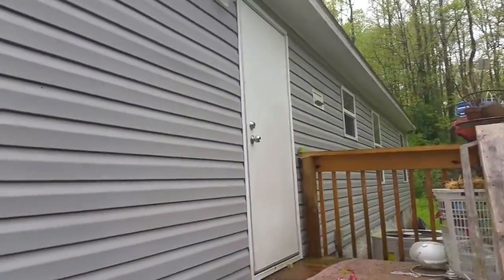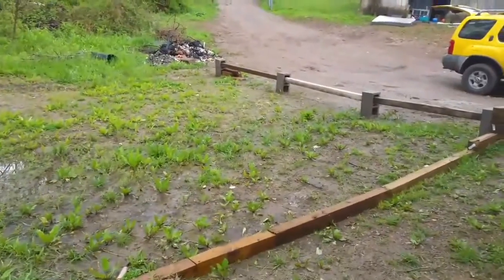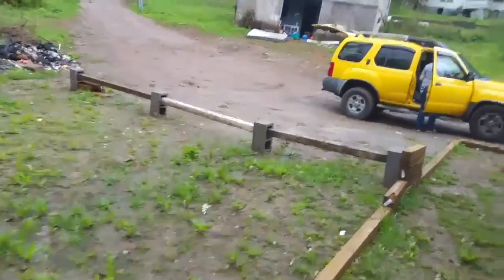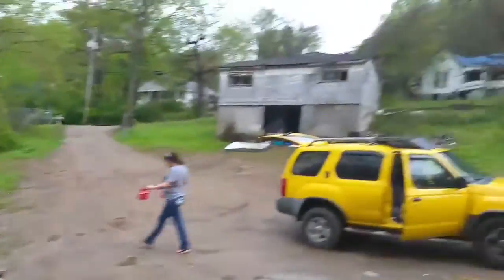Here's the main part of the house. Looks pretty cool. So, that's about it. Not much I could tell you, really.